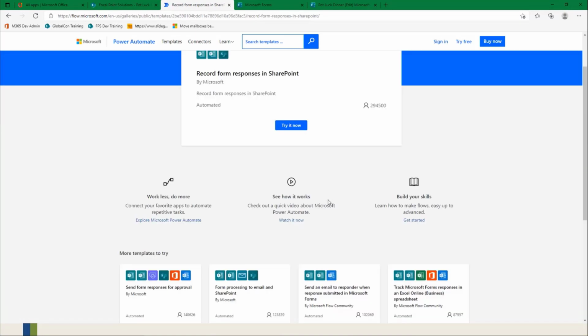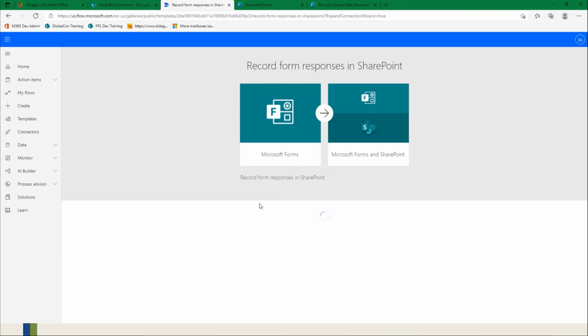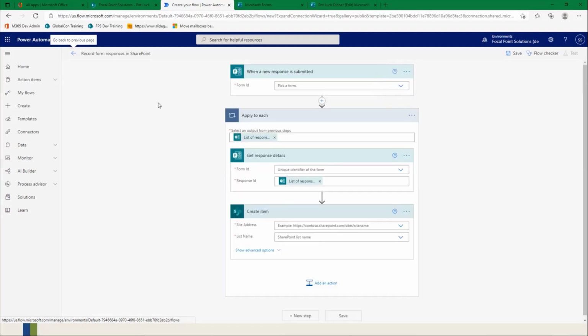Oh, come on. Oh, I already have it. Sign in. Come on. There we go. All right. So now it's just going to validate that I have access to forms in SharePoint. It's validating my permissions here. All right. Now I can continue. All right. So first thing to always remember is go rename, because it takes the template name when you do this. So you want to go up here and rename this. I'm going to call it potluck dinner. All right, so it'll save that for me.